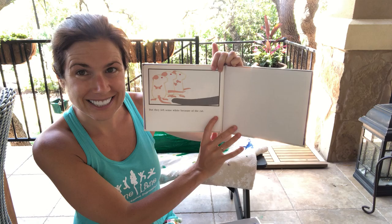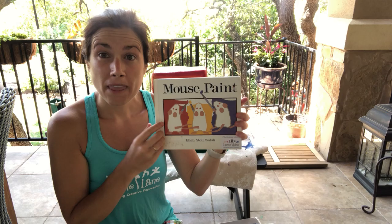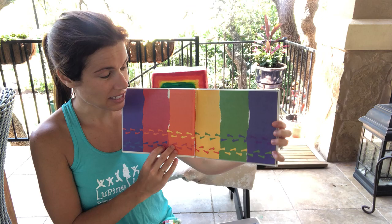That was a nice little lesson in how the three primary colors make the three secondary colors, right? Red, yellow, blue can all make purple, orange, and green.